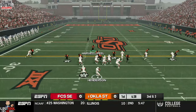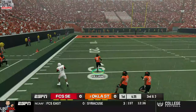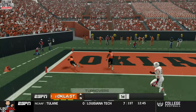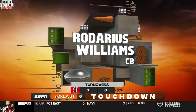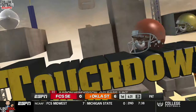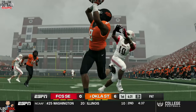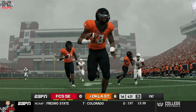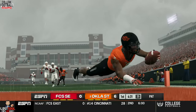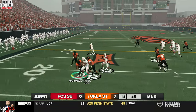Nice run. At the 30. Passes to the right. It's picked off. To the 10. Touchdown, Oklahoma State. So a great play by the defender to give his team 6 points. That was a very good play, and that will certainly help build his team's momentum. Be able to just settle down and find some confidence in being able to reestablish who they are.